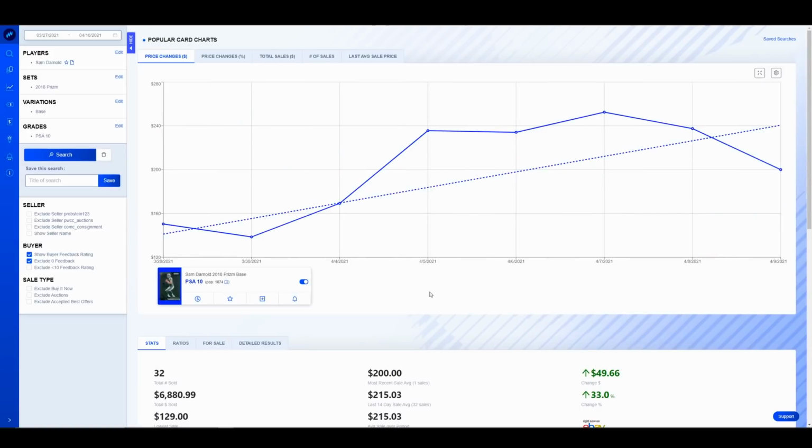The football market's in its mode where things continue to slowly creep up. There's no one really making huge spikes other than Sam Darnold. I ran this chart back a little bit further just to get a full glimpse here. He obviously got traded. His card spiked up quite nicely. Back on the 30th, his PSA 10 Prism was going for 140. And then it spiked all the way up to 250 and is on its way back down again.